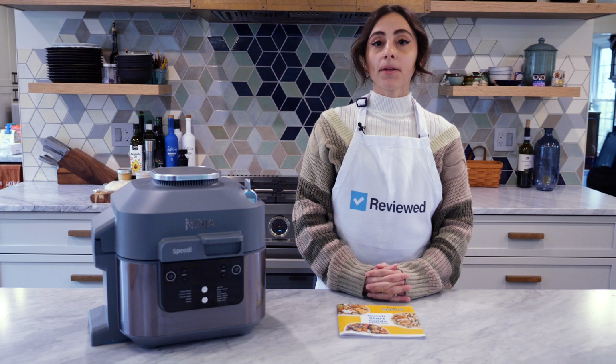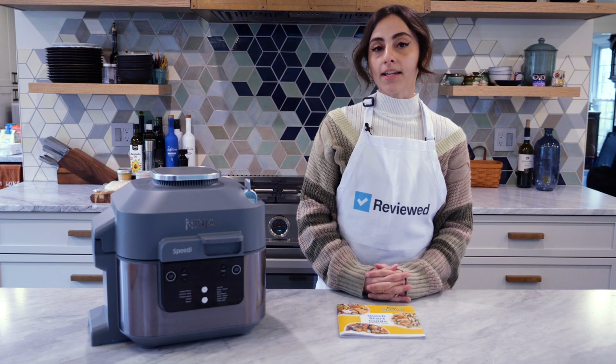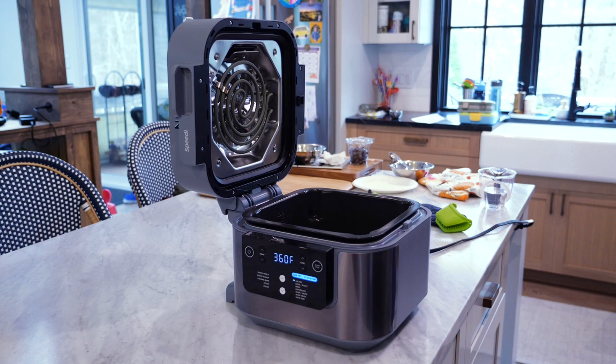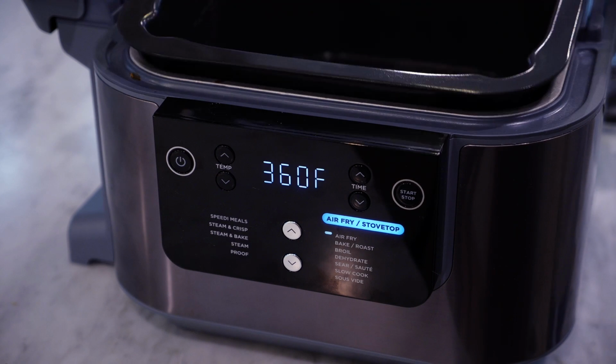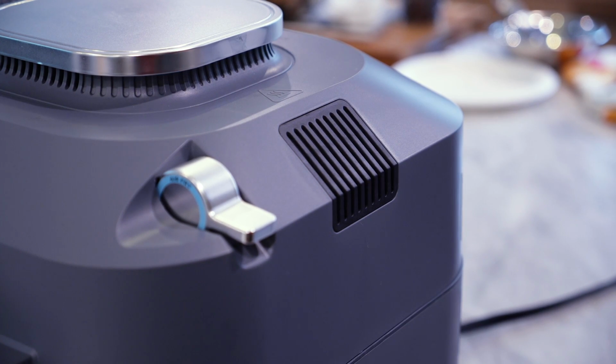Although there was a lot to love about the Speedi, there were a few things that we didn't like during testing. First, this countertop appliance isn't an attractive look to keep on your countertop. The Ninja Speedi has somewhat of an industrial aesthetic that you might be used to seeing in a food service kitchen, but might not be as suited to a home kitchen countertop. This may not necessarily be a drawback for everybody, but it is something that we noted during testing.